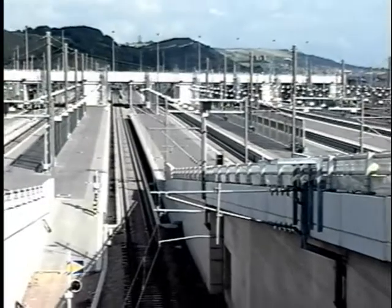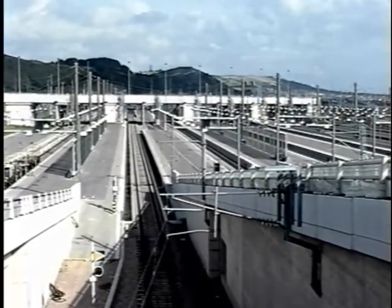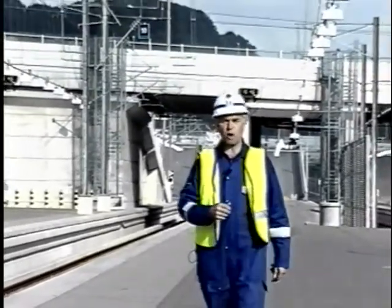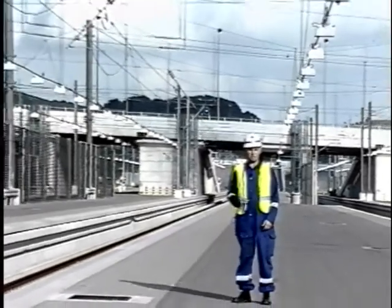Another area of significance not yet mentioned are the overbridges, which are the 4 raised structures leading onto the loading and offloading platforms. At the moment I'm standing on overbridge 1 at platform 8. You'll notice I'm surrounded here by overhead catenary.